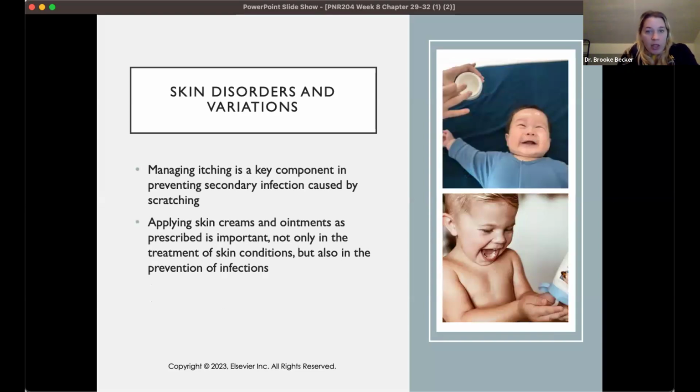Also, obviously with skin rashes, itching can be a component, and making sure that kids aren't itching because you get concerned about there becoming a secondary infection because of that skin opening and itching it and continuing to kind of open and irritate that skin further. Likely kids will be on different skin creams or ointments, okay? And then the goal of those skin creams and ointments typically is to not only help kind of moisturize the skin and treat the condition, but also prevent secondary infections.